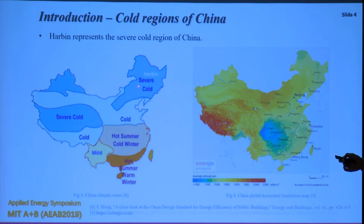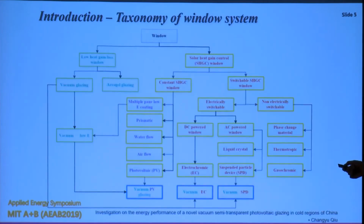It is called the cold region. And when we consider the thermal performance of the window system, there are two types of window system. One is the low heat loss window, and another one is the solar heat gain control window. So the PV glazing is considered as the solar heat control window, and the vacuum glazing is considered as a low heat loss window. So here we are.